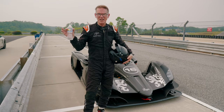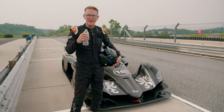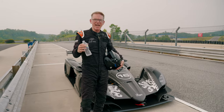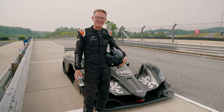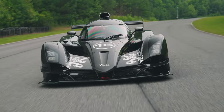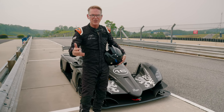About 90 degrees here at Atlanta Motorsports Park. Just got out of the Praga R1. I'm sweaty, I need a drink. I hate this car. What I hate about this car is it points out how I've gotten so out of shape since I quit pro racing. It is amazingly capable. The amount of G-force it pulls in every direction is intense.